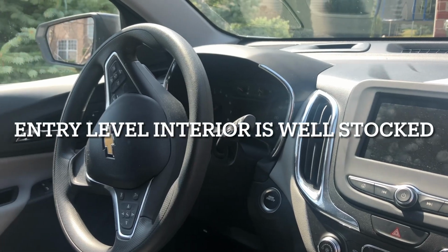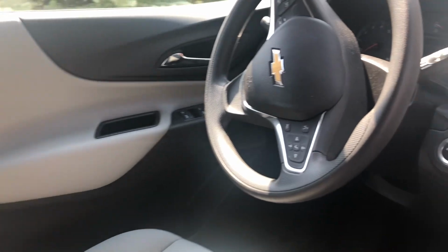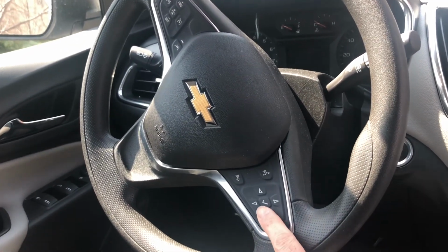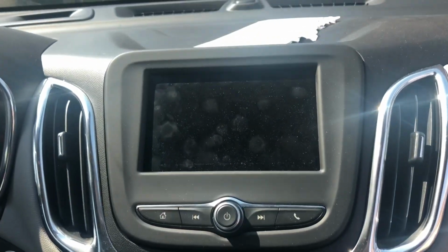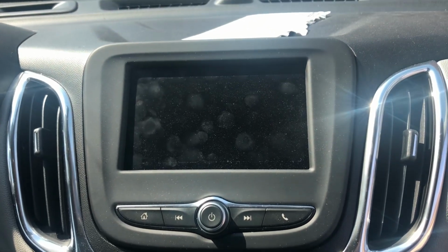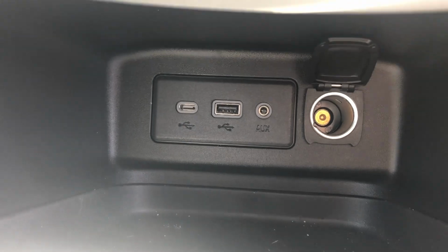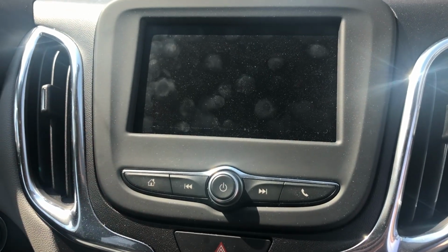So I'm going to go through some of the things I really love about this vehicle and some of the things I think could use some work. If you have an Equinox or you're looking for it, you've probably done your research. This is the LS version, which to be honest comes pretty loaded out. It has your radio controls, your cruise, and the cool thing is, even though the screen is like a 7-inch, you can hook up your Apple or Android, and you can basically get GPS on your screen.